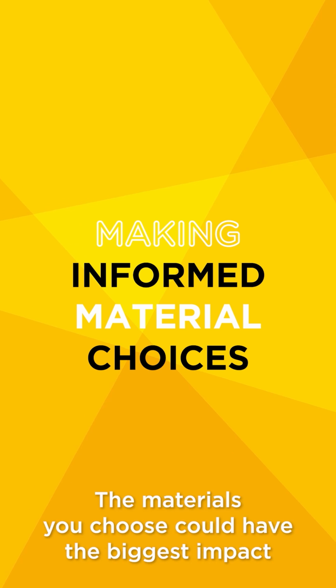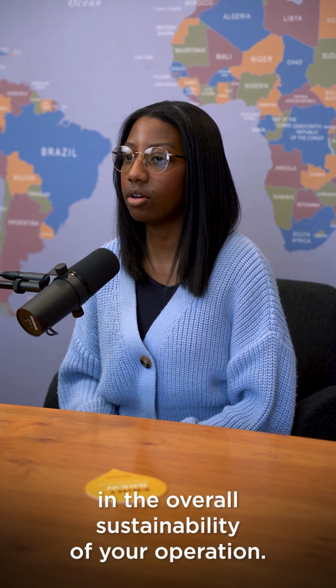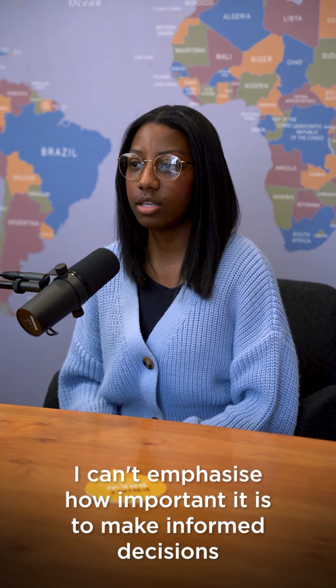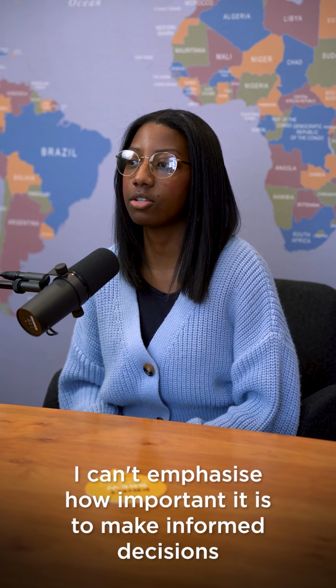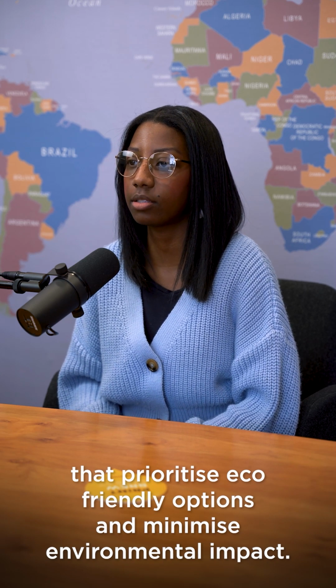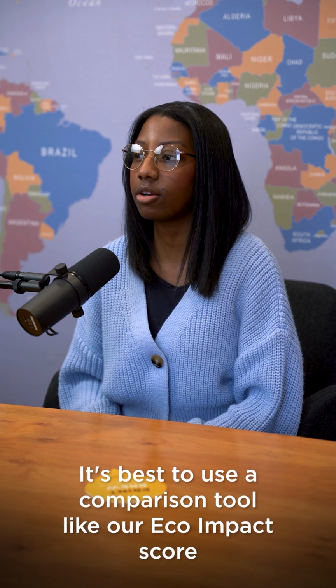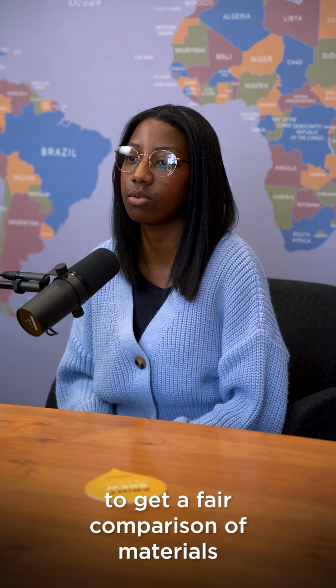Take it from us, the materials you choose could have the biggest impact on the overall sustainability of your operation. I can't emphasise how important it is to make informed decisions that prioritise eco-friendly options and minimise environmental impact. Be careful not to be taken in by greenwash. It's best to use a comparison tool like our Eco Impact Score to get a fair comparison of materials.